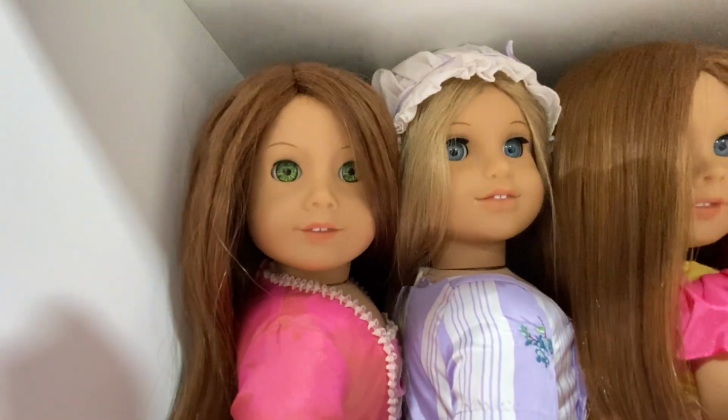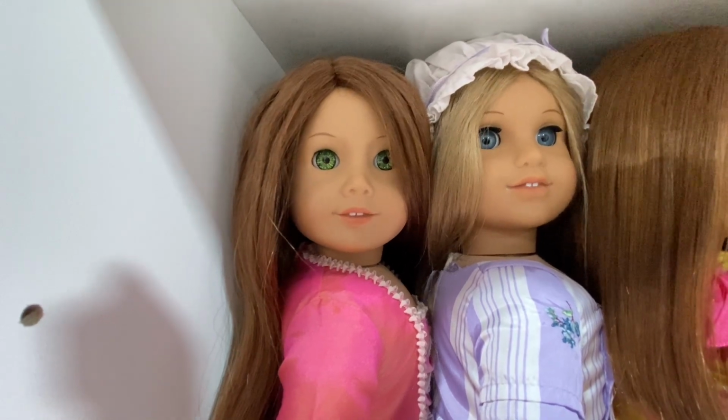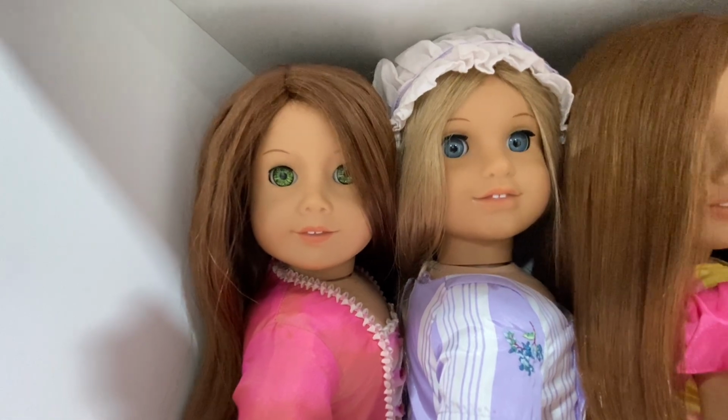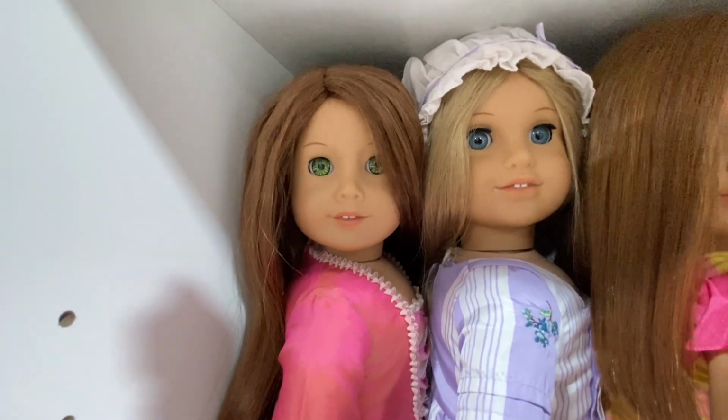Christmas of 2005, I received Felicity Joan Merriman on the fireplace from Santa and Elizabeth Fiona Cole under the tree from my parents. I love these two. Fun fact about Felicity, that's not her original wig.